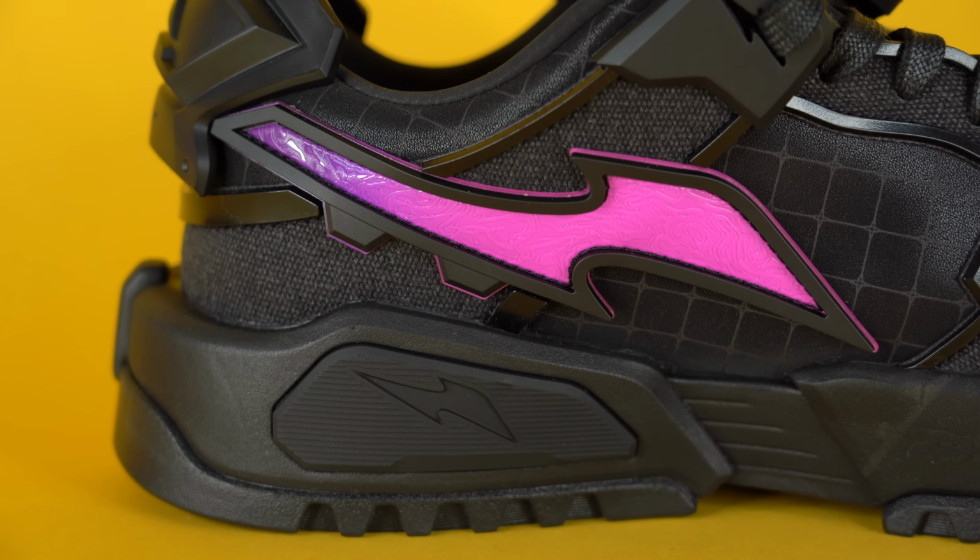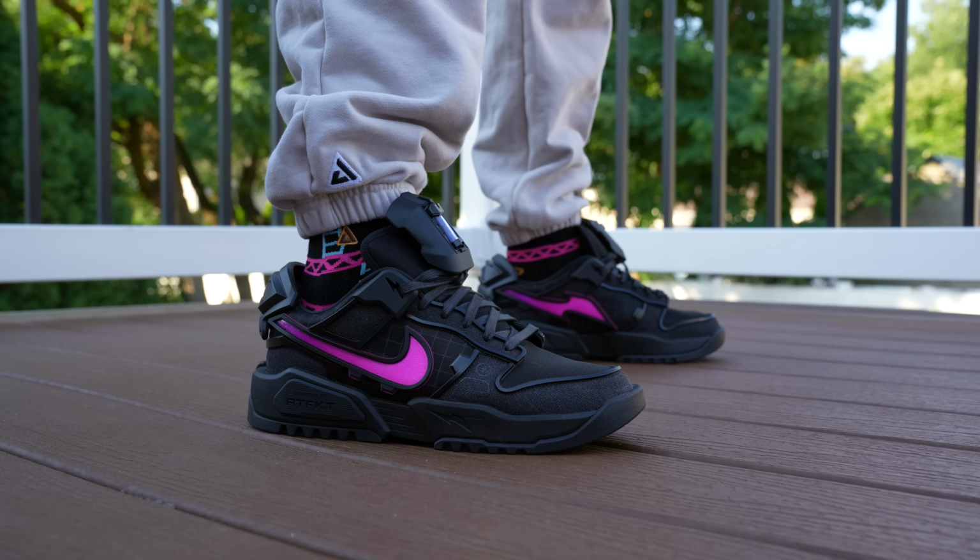And I've got to say that underfoot this shoe is very, very comfortable. Way more comfortable than a standard pair of Dunks. If you've worn Dunks a lot and you try these guys on, you'll be like, these don't even feel like Dunks, because well, in a way, they're not really Dunks. They're more so inspired by Nike Dunks, is what I would say.